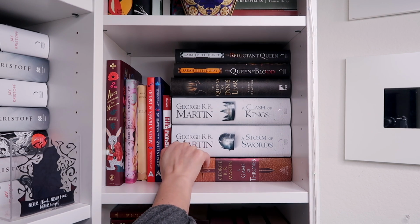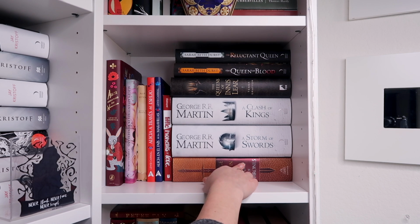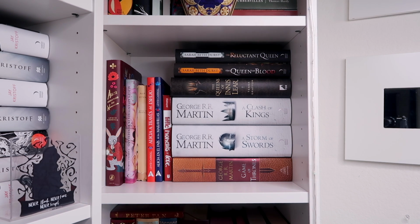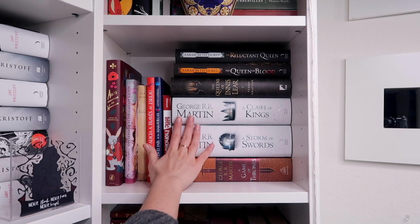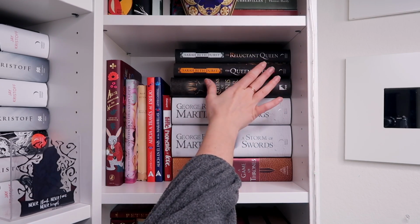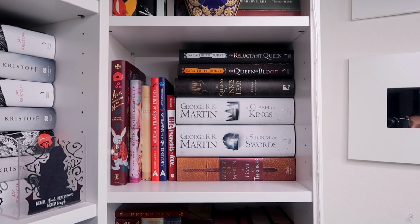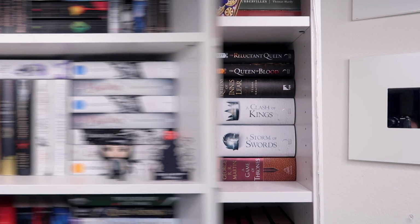I find them on Book Depository, but I don't think they're being printed anymore because I know that Game of Thrones isn't on there anymore, but originally it had been. Take that with a grain of salt. They're also kind of pricey, but you know, they're pretty. And then we have The Queens of Innis Lear. Haven't read that. And I haven't read The Queen of Blood or The Reluctant Queen by Sarah Beth Durst. So yeah, that's all fun.